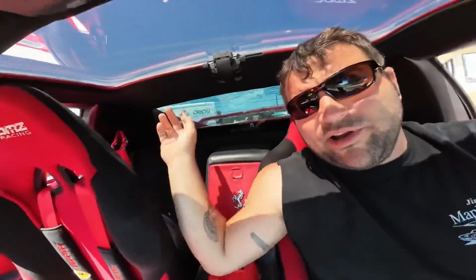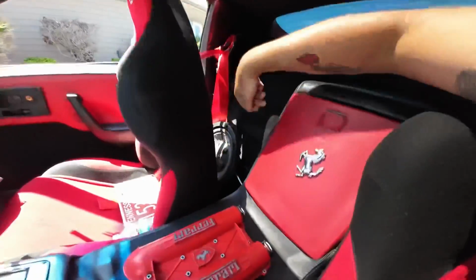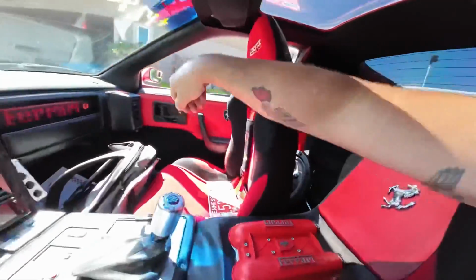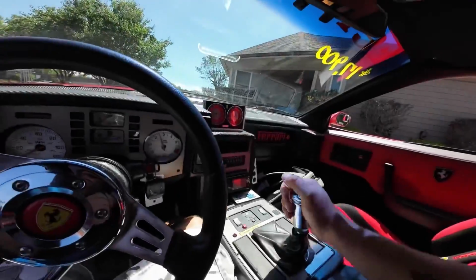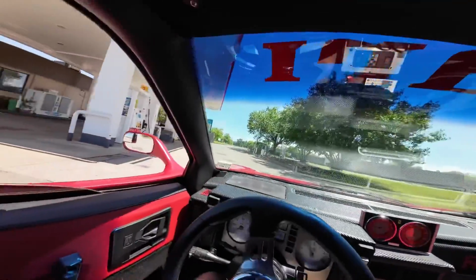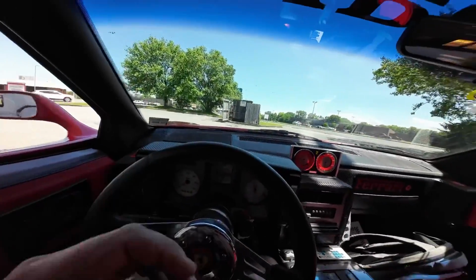Okay, so y'all fell off the window here. I guess I didn't lick it and stick it good enough. But when I lifted it up, there's just some subs sitting back here. They're even hooked up. They're not mounted or nothing. That's something that I would definitely mount. Okay. All right, now we're pulling up in the gas station. Gas cap's over here. It's got a locking mechanism behind the seat that we're gonna use. All right, I'll be right back.